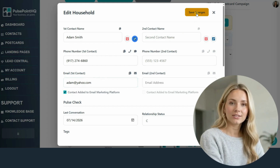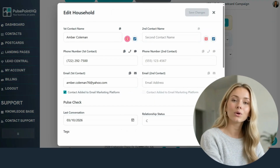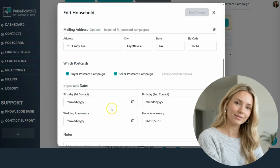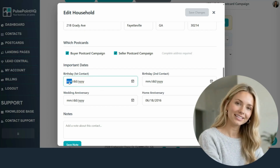Contacts with missing birthdays. One or both contacts are missing a birthday. Reach out and get it. Birthdays are one of your best reasons to send a personal note or give them a call. You don't want to miss that opportunity just because you never asked.